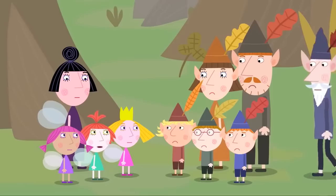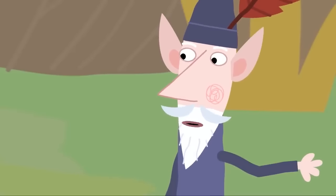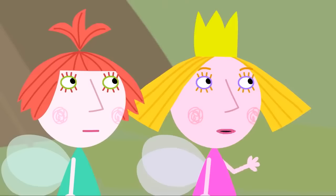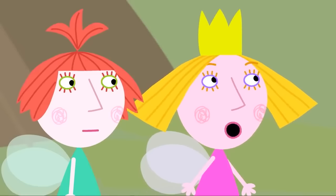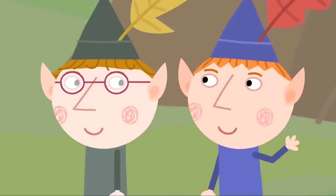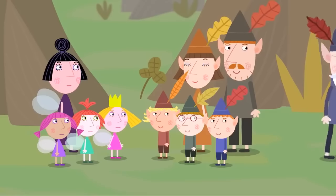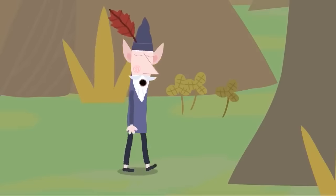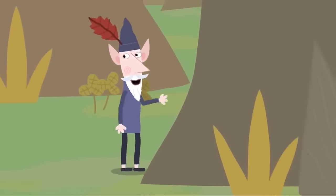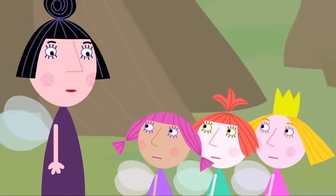Oh, what are you going to do now? Now we're going to move the acorns out of the tree. But you said you couldn't move the acorns. We can't. But we can trick the squirrels into moving the acorns for us. How? Wait here. You'll see. Oh, it's very clever. Is it really clever? No, it's stupid. But funny.